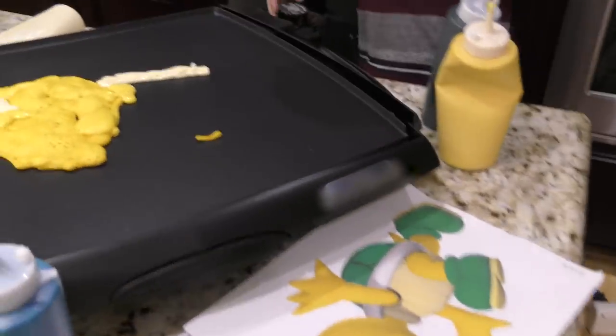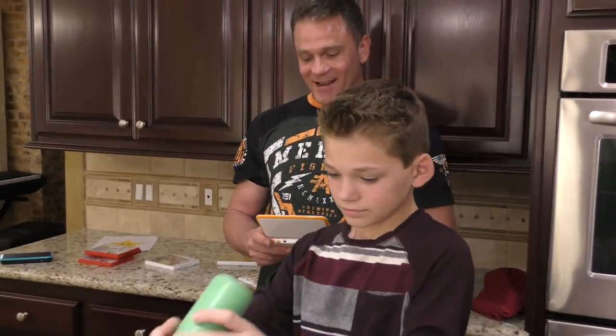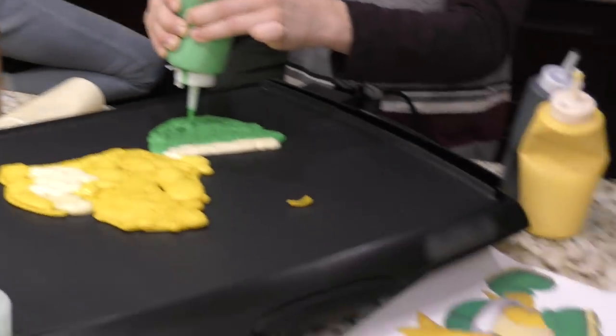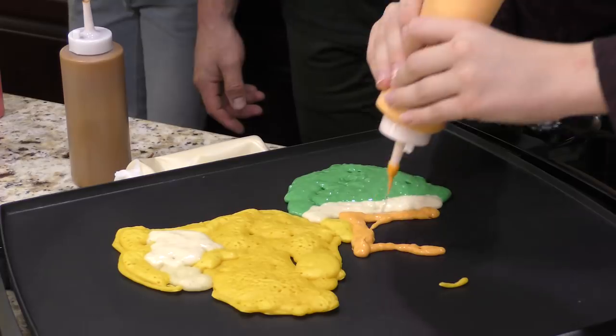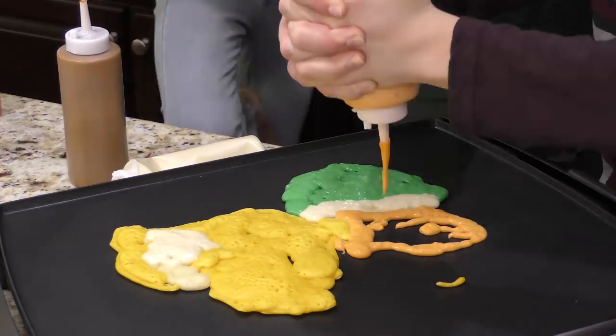Working on that Koopa. Mario Kart. Dad's getting some practice in so he can beat us. I am getting some practice in. That's pretty good, Ty. He is coming right along there.